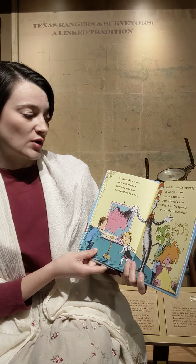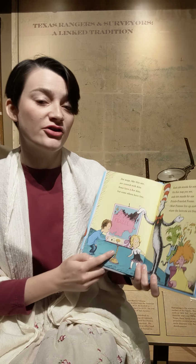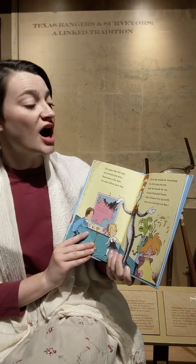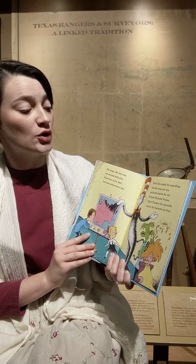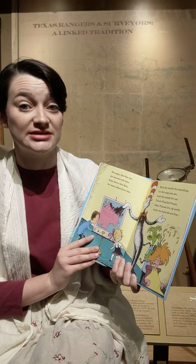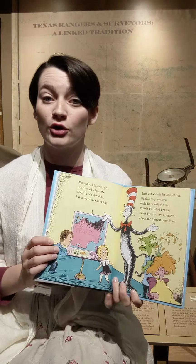Dot maps like this one are covered with dots. Some have a few dots, but others have lots. Each dot stands for something. On this map, you see, each dot stands for one frizzle-frazzled frizzee. Most frizzees live up north, where the haircuts are free.